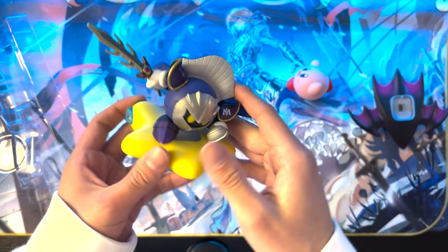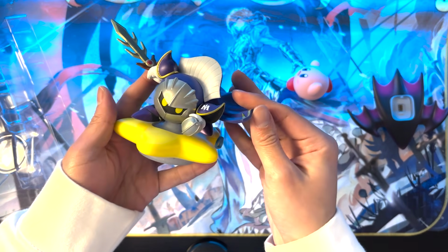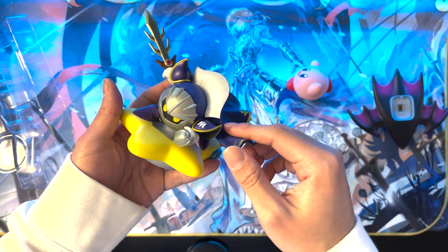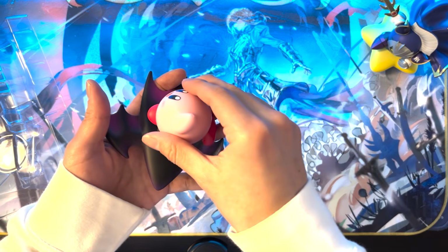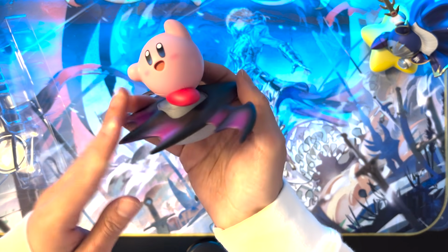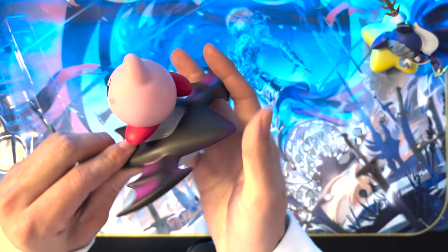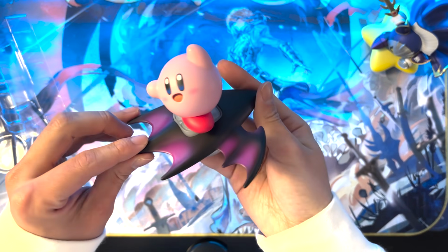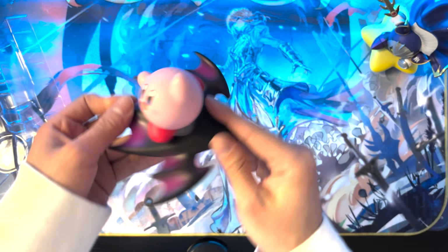Yeah, this looks good. Just a nice fit. I mean, this Meta Knight pose is so dynamic with the cape and everything. I feel like he'd look good on any machine. And now we got Kirby on the Shadow Star. Yep, he's facing behind. This is cute too. This is what 3 or 4 year old me was doing in the original Air Ride. I was Kirby on the Shadow Star. Very cool. All right, let's get on to Bandana.